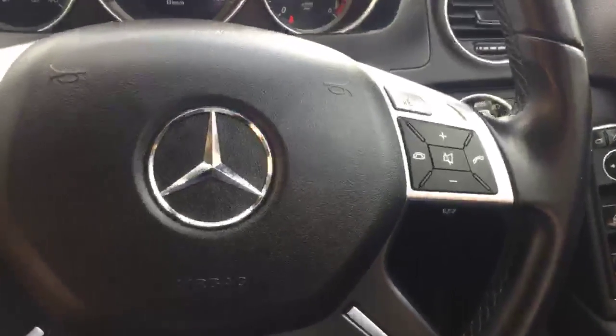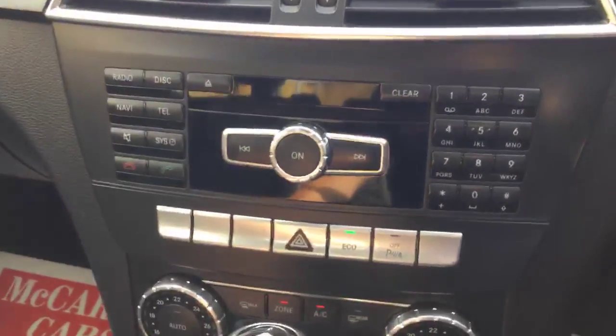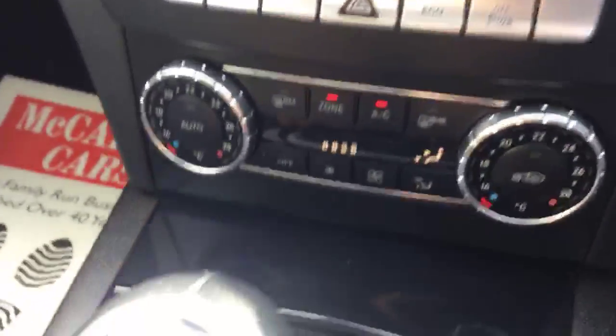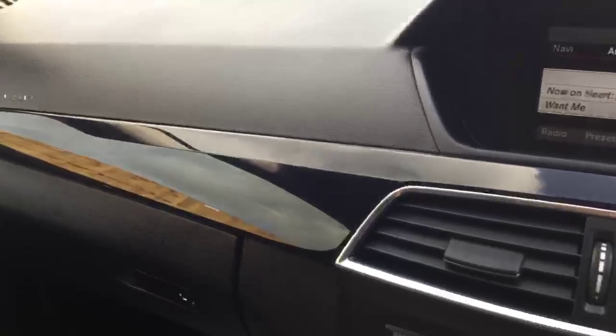Multifunction steering wheel, Bluetooth, cruise control, radio and CD player, air conditioning and climate control, automatic transmission, for your safety airbags on the front and on the back.